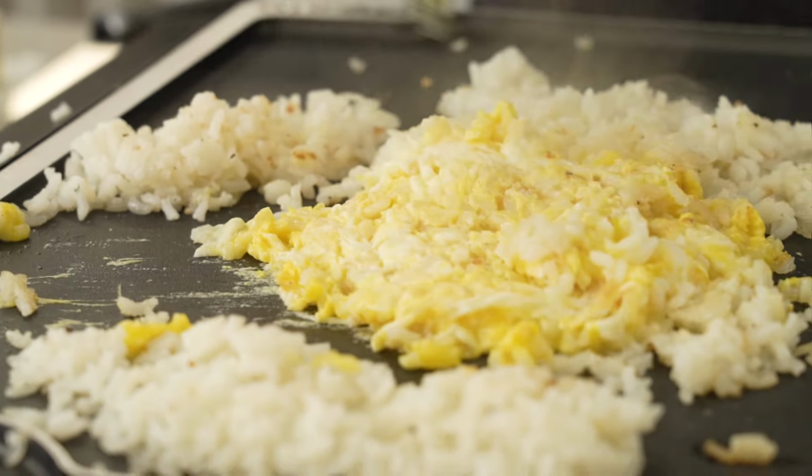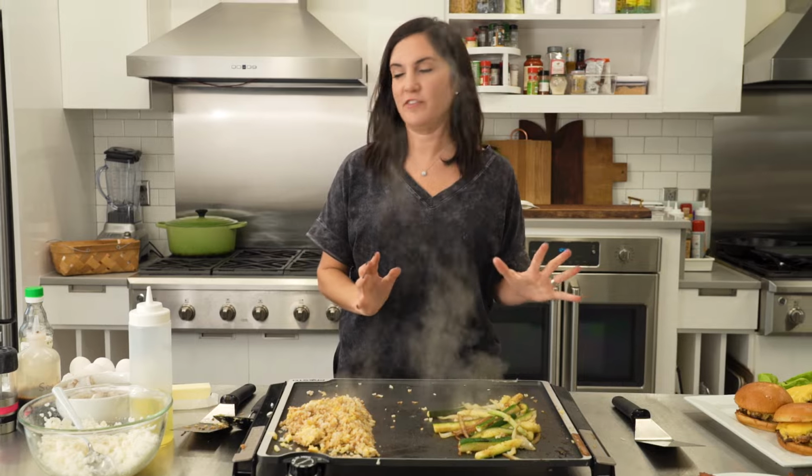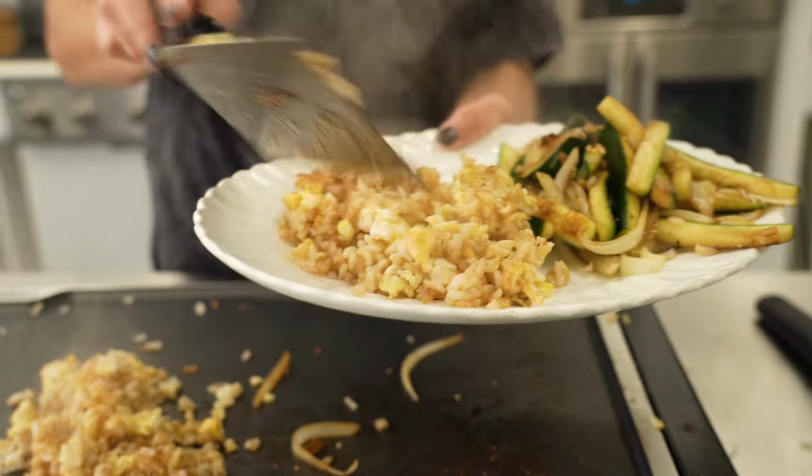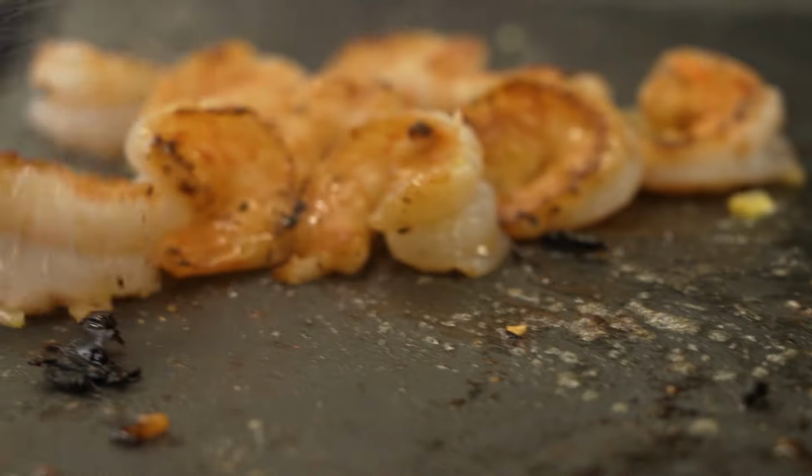Okay, I could go on with the shrimp here, but I feel like I need to move all this off. So we could cook our chicken, steak, and shrimp. There's room to keep it separated. Today we're just gonna do shrimps.